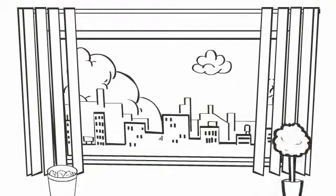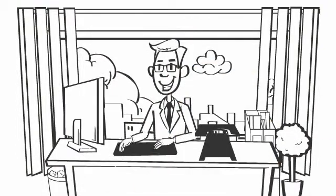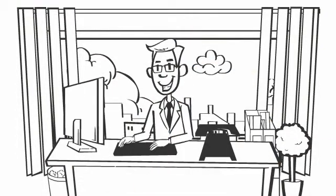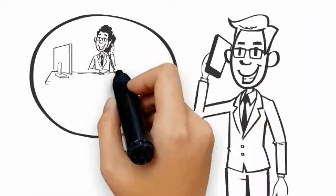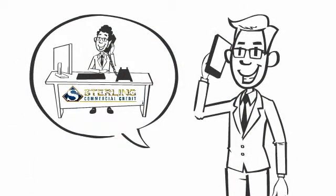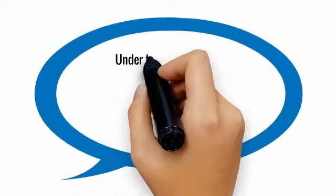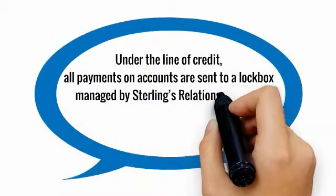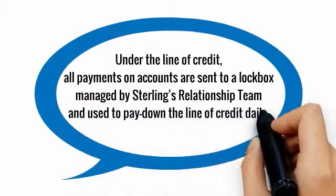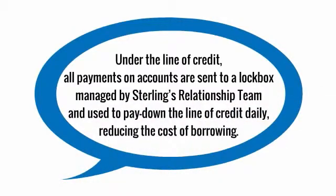Steve will report the weekly value of his accounts receivable and inventory to Sterling each week and draw funds from the line of credit every single week. Unlike traditional banks, asset-based lending is a 52-week relationship with Steve and Sterling Commercial Credit. Under the line of credit, all payments on accounts are sent to a lockbox managed by Sterling's relationship team and used to pay down the line of credit daily, reducing the cost of borrowing.